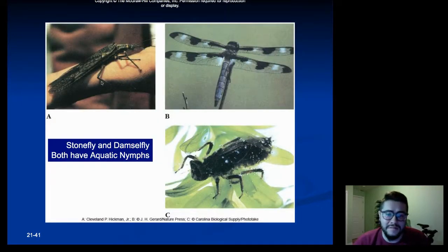This is a stonefly and a damselfly. They both have aquatic larvae, and so they live their life out on land, but their larvae live underwater.